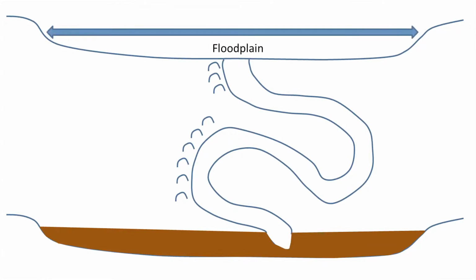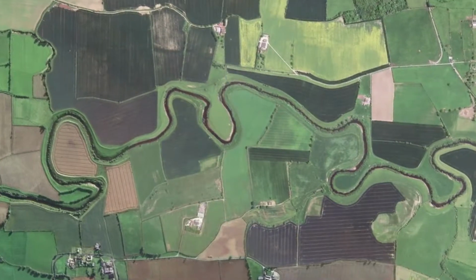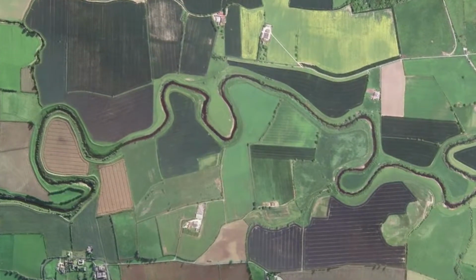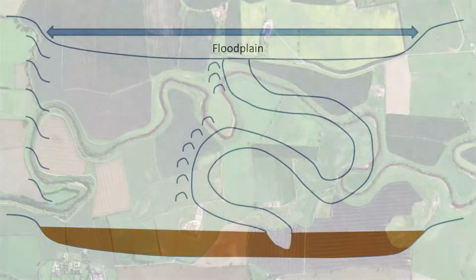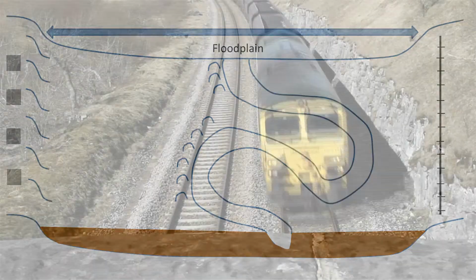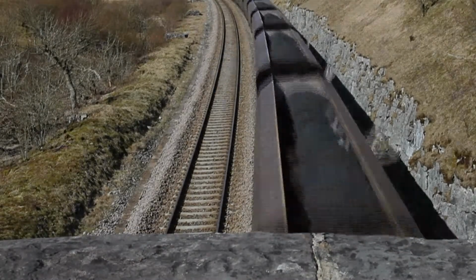This zone here, from here to here, is the floodplain. It's not an advisable place to put your buildings or even your transport routes. And on these slopes here, on the valley sides, they're putting their houses, they're putting their roads and railways, so we'll have the railway symbol in there.